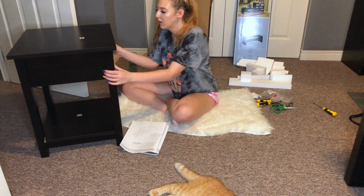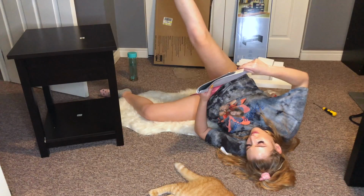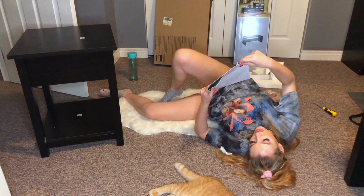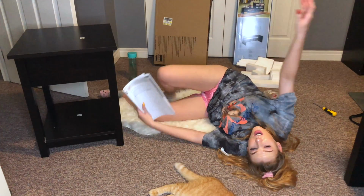Something's connected. This completes assembly! Clean with your favorite furniture polish or damp cloth. Wipe dry. And to celebrate, why not share your success story?